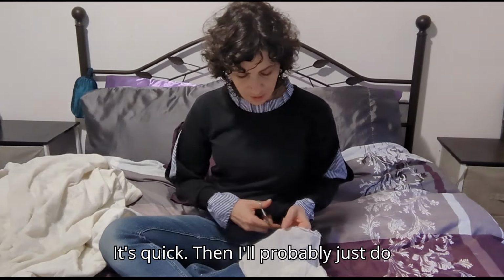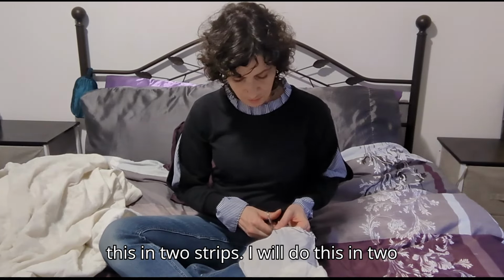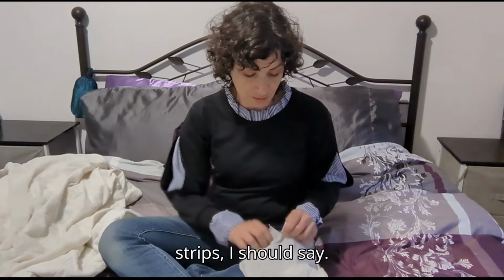It's quite thin. I'll probably just do this in two strips. I will do this in two strips, I should say.